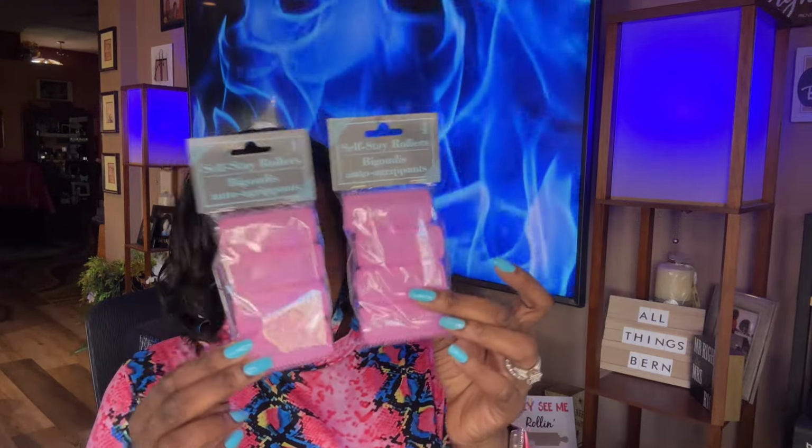Then I found some self-stay rollers. They had all sizes, so I'm gonna give this a try and see if I like it. We'll see, y'all. I'm like, do these really work? Do they actually stay in your head while you're sleeping and turning around and twisting? We'll see, y'all. We will see.